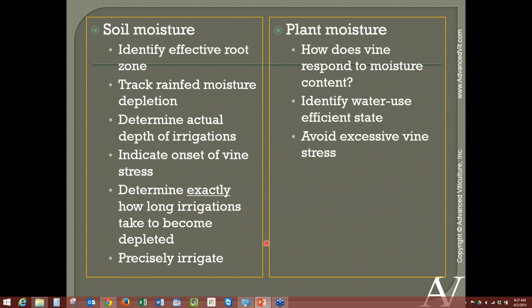That third bullet point there avoids excessive vine stress. If I see the vines getting overly stressed, or even close to being overly stressed, then we make modifications to the irrigation plan, the irrigation schedule, to accommodate that.